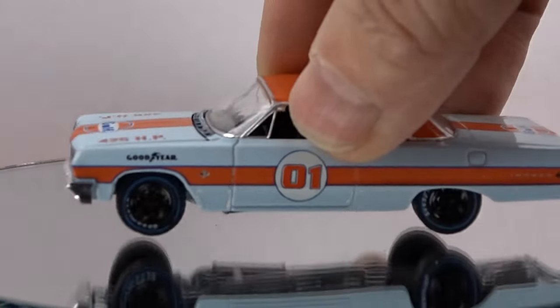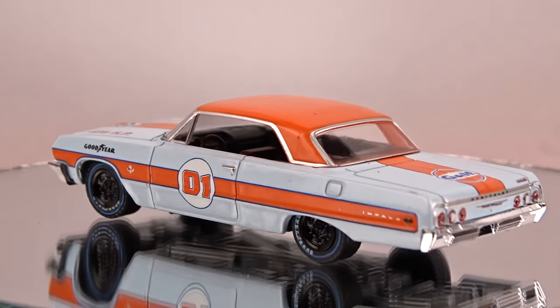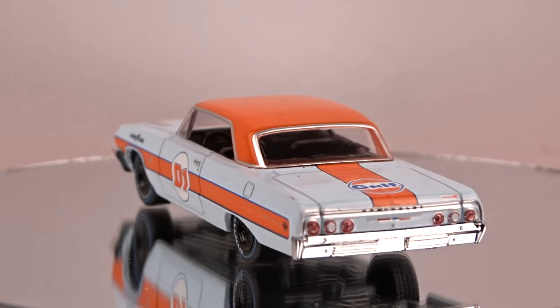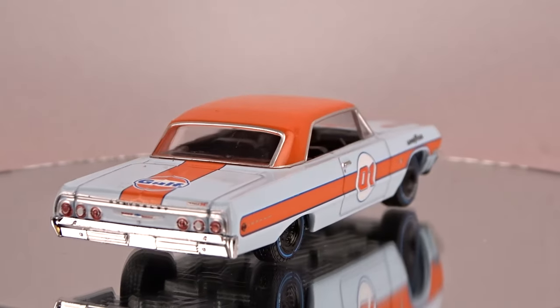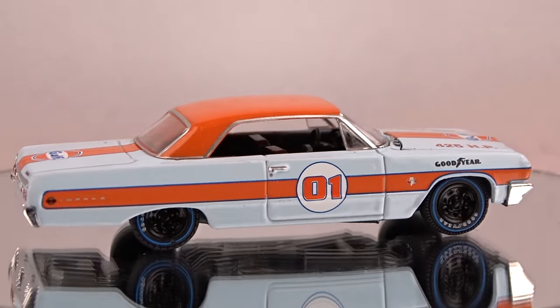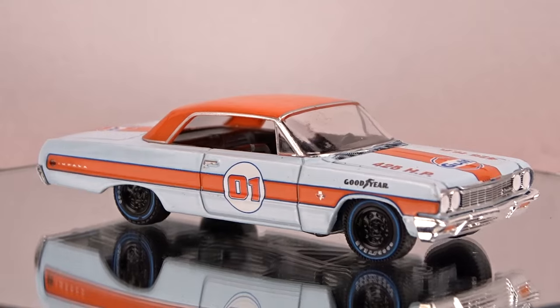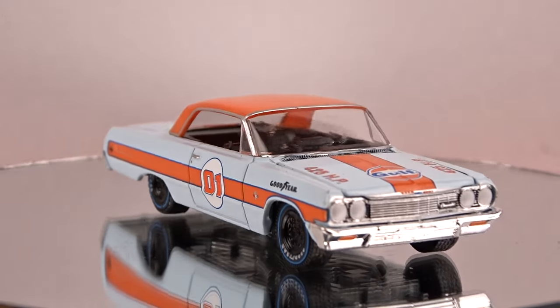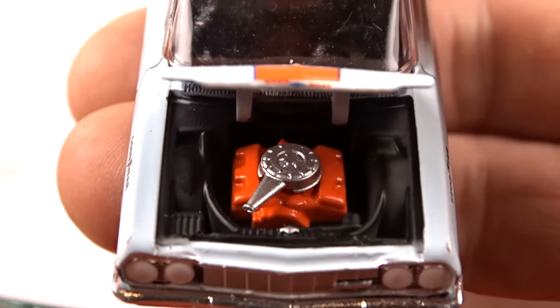Greenlight. Because I like this car. I think that's awesome. 1964 Chevy Impala SS, done in the Golf livery. I like it. I think that thing is just cool. And this is from the Running on Empty series. And it looks good. Awesome. And by the looks of it, the hood opens. Like I said, I just opened these, so I didn't have a chance to really look at them. But we're going to see if that hood opens on this one. Let's see what happens. There's the hood. There's the engine bay right there. Not too bad.